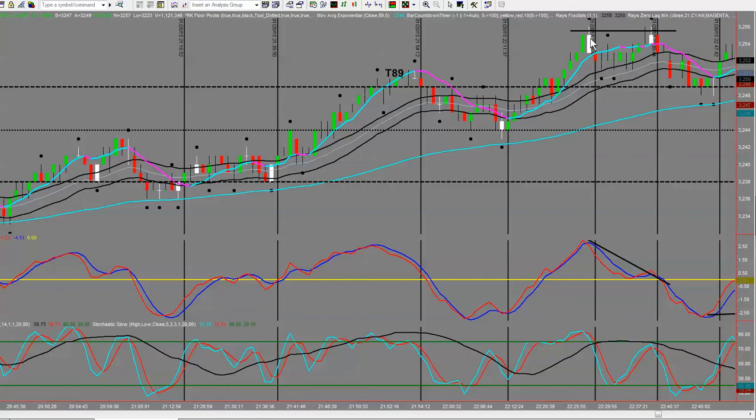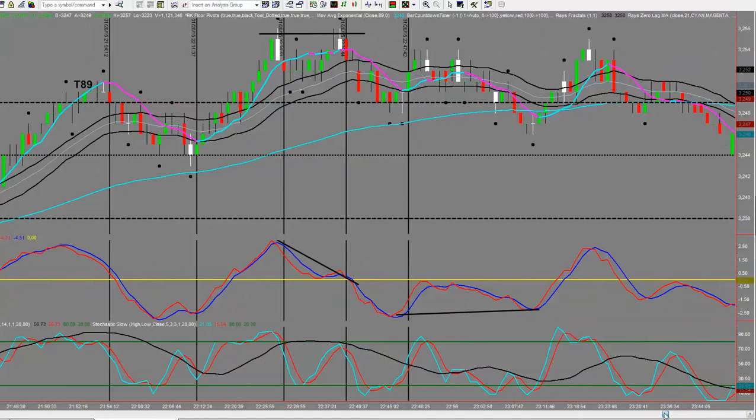Up here now, why is this not a T89? It's because your entry would have been here if our zero lag had rolled over and turned magenta, which it doesn't do till over here. So notice that it's still cyan, we've still got a rising zero lag, and then we get a lovely little double top along with a falling platinum. So it's a great trade to the short side.